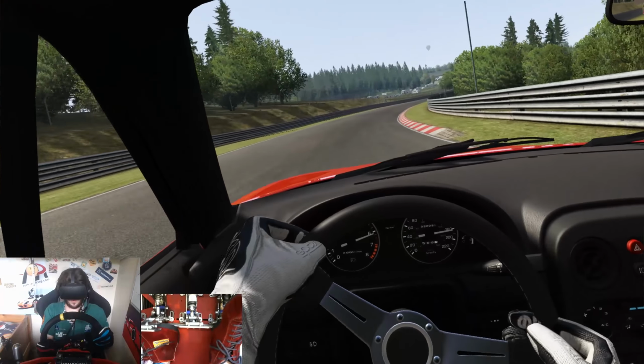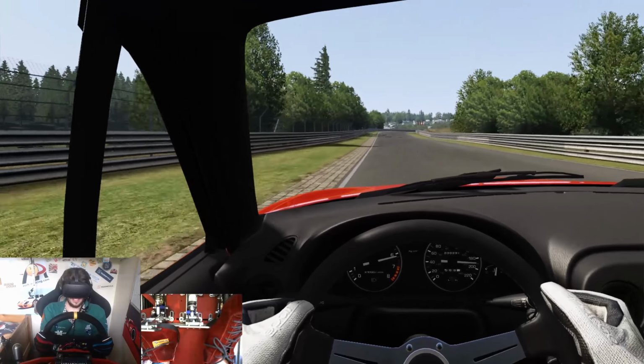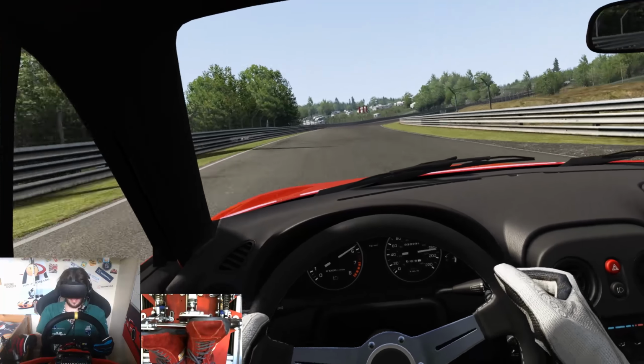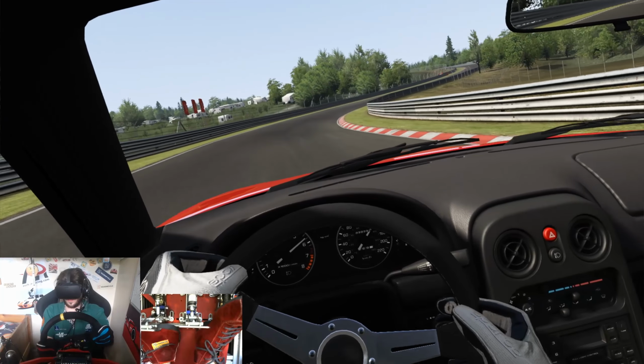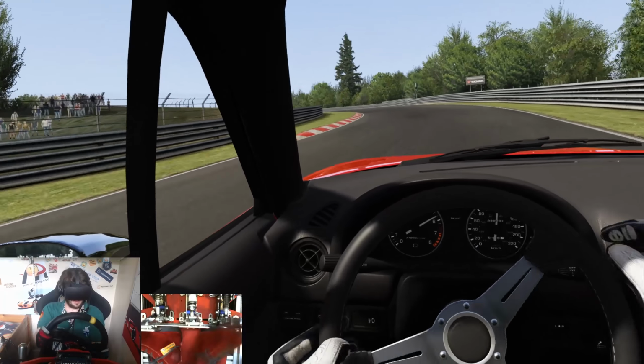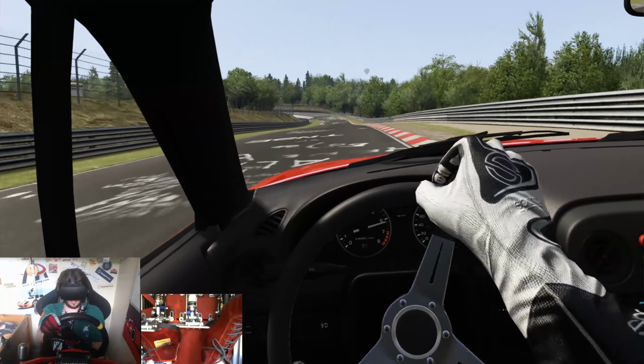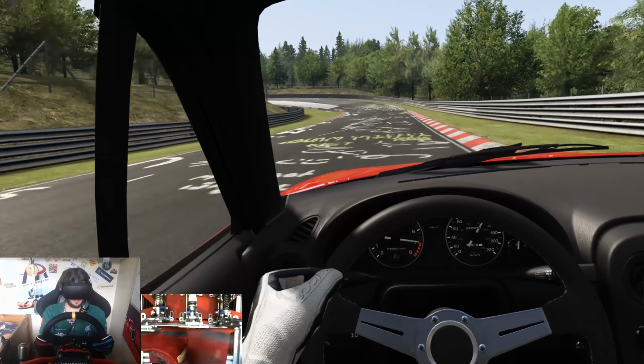Oh, well, be careful through here, Jimmy. Don't touch the curbs. Whoa, whoa, whoa. It's not a racing car, Jimmy. Remember that, mate. Oh, God. Get off the curbs, you bellend. Just trying to get that turbo working.